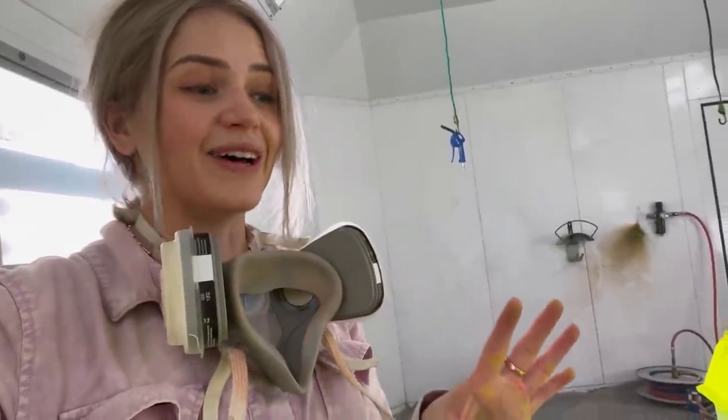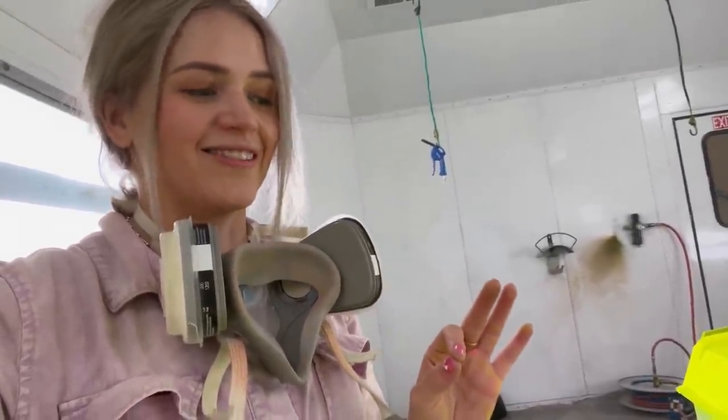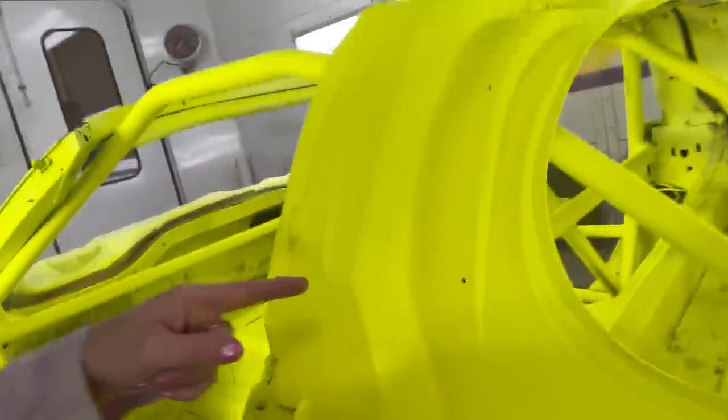Overall, I'm pretty stoked on this job. I was trying to see if I had any runs, and I only found one area where I went a little too ham and got a run. Where is it? Oh, right here. Right here is literally so far the only area that I can see a run.